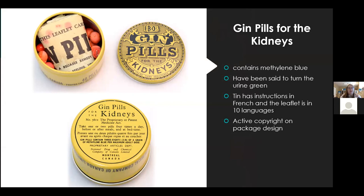The key ingredient in these pills is 3/8 of a grain of methylene blue per dose. Methylene blue is currently used in medical procedures as a dye to make fluids more visible. It also tends to make you pee green, which can be a fun party trick. I was not able to find a source that can confirm that these pills actually did anything when taken, other than that fun party trick.